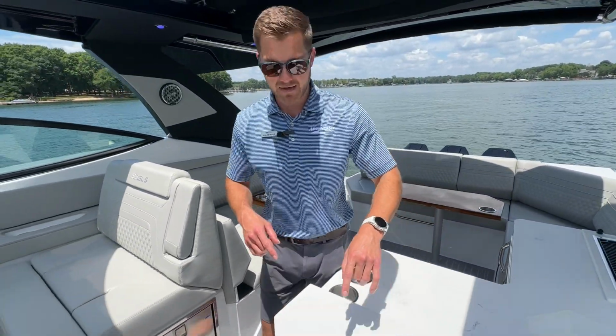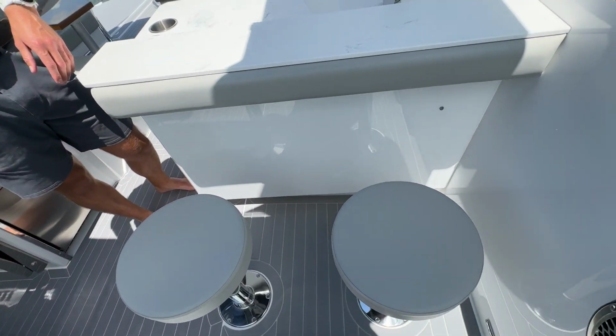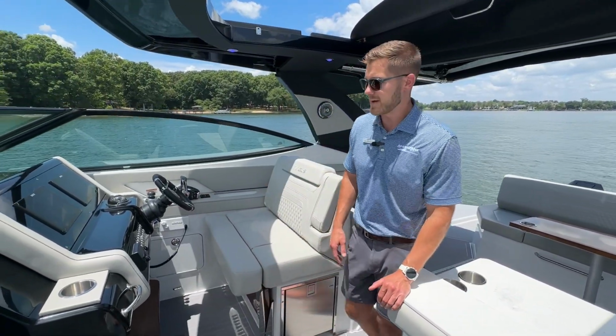On this back side of the wet bar, you have these super awesome bar stools. Great spot to sit out. You have the cushions on the back here, so if you want to use that as a spot while you're riding, super comfortable. Cool spot to hang.